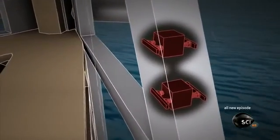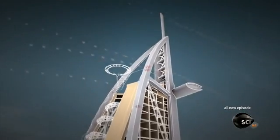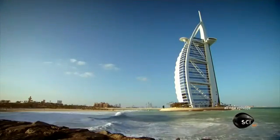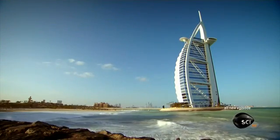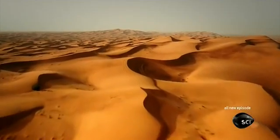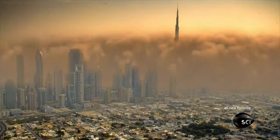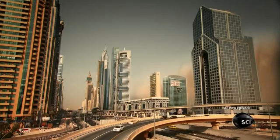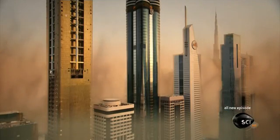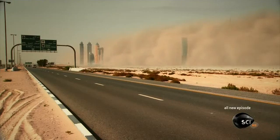Hidden inside the skeleton are shock absorbers. These move against the direction of the wind and reduce the motion even more, so guests can sip their expensive cocktails without feeling seasick. But when the winds blow from the desert, there's another threat: sand. Powerful sandstorms can appear totally out of the blue. They race towards Dubai at ferocious speeds, pelting thousands of tons of sand across the streets. The most violent sandstorms can shut down the city for days.